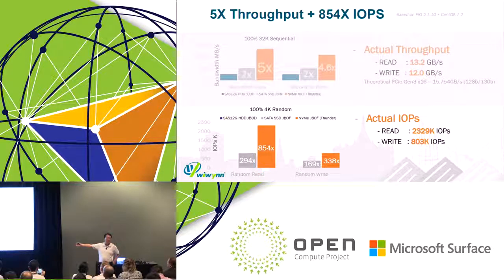So you mean this? This is only 12 drives. We measured 12 drives on one switch. So for two switches, we multiply by two.